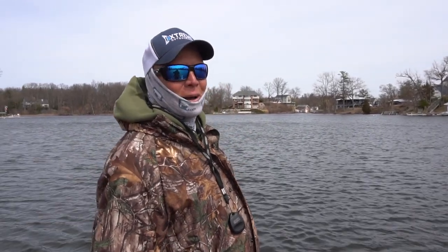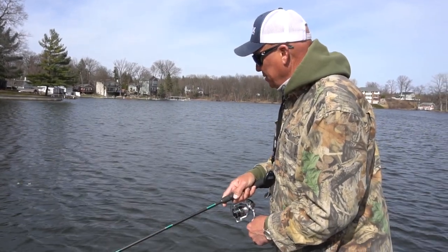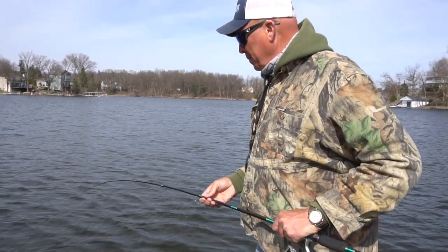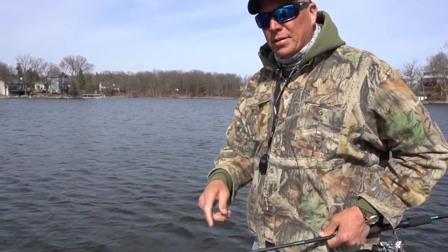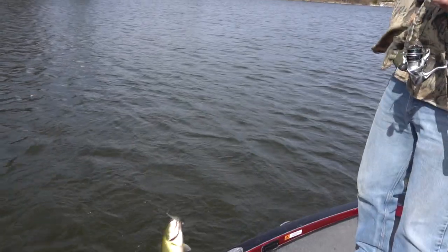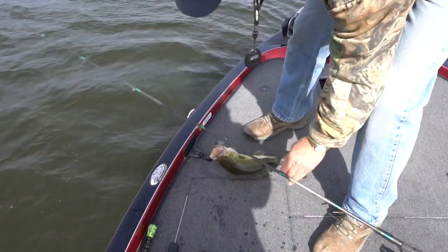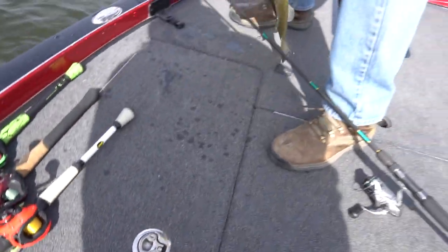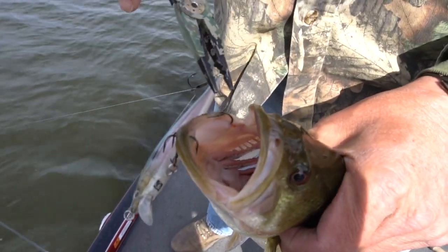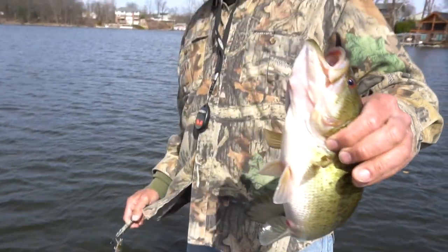We haven't even fished a good spot yet. Got him. Decent sized fish, about 2.5 pounder. We're just sitting here with the power poles down, casting with the wind. Real windy out here today on Lake Orion. Nice fish. Fatty.